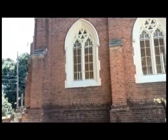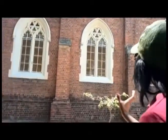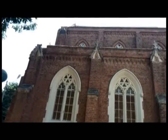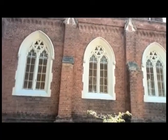Look at the architecture of this window. This is amazing. Look at it. Look at the lines. The quality. What are some of the elements you're seeing here, Burgess? Shape. The shape of it. Oh my goodness. And this is what you call aesthetically beautiful.